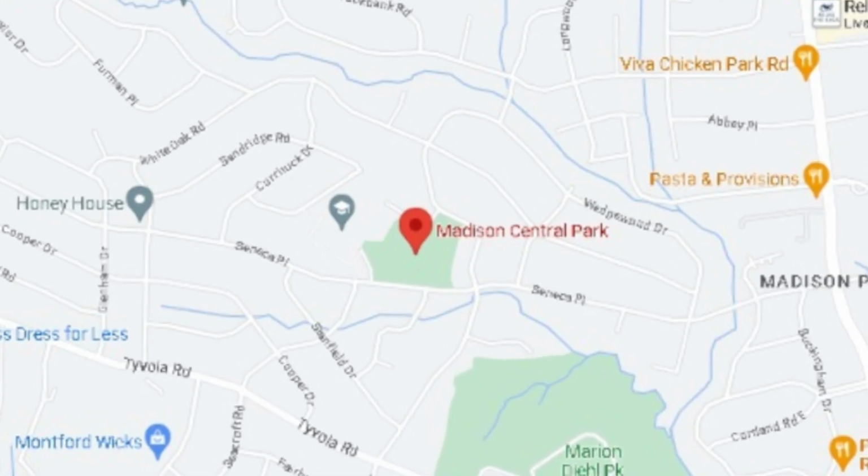So as I drive around, this is Madison Park, and this is the neighborhood. So let's pop over to the park and see what I'm talking about. Right now I'm in Madison Central Park. Now, Madison Central Park is central to Madison Park. Does that make sense? It's right off of Seneca, and as you can tell, I don't know if you can hear it, but it is super quiet out here.